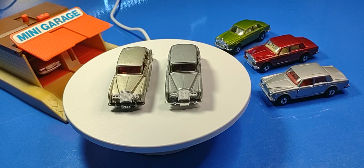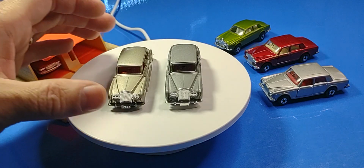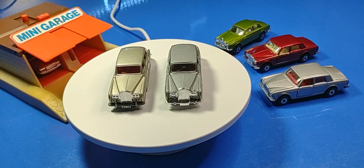Hey everybody, how's it going? Decided to pull some Rolls Royces out of the garage today. We're going to check these out. I know all of you remember that famous little Grey Poupon commercial where the guys pull up in their Rolls Royces and they do that little tagline there. I just couldn't resist it.